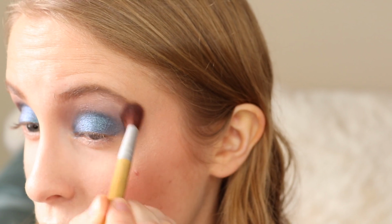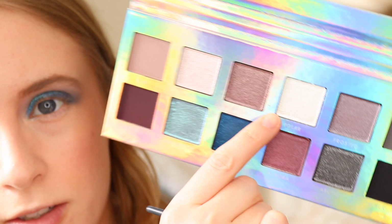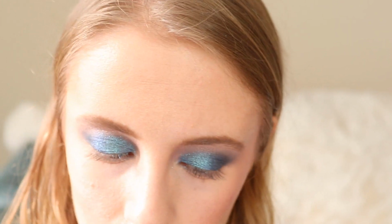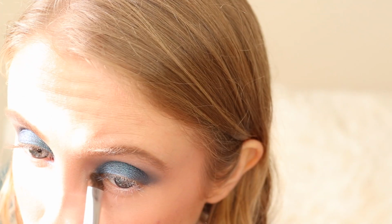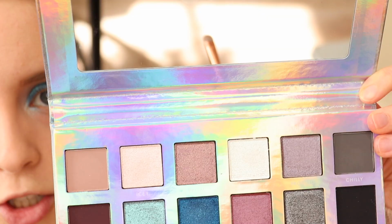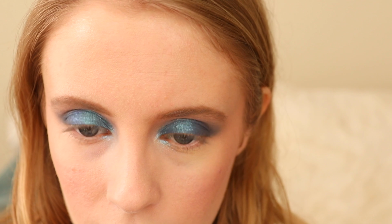Ooh, that's frosty. So next I'm gonna take this Polar shade. You can't really tell here, but it's like a duochrome bluish white. And I just want that to be my inner corner highlight. So I think to finish off the lower lash line, I just want to smudge Chili, the gray shade, very lightly.